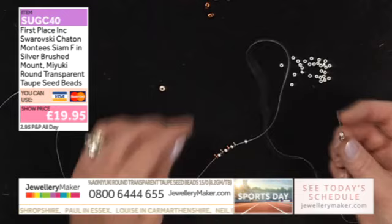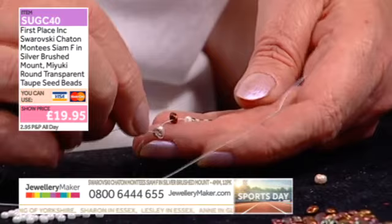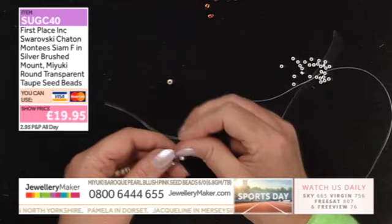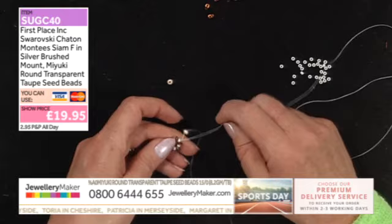Lovely. So then you have a row of those, bring them down to there, and then just take the needle back, moving the little stopper out of the way. As I say, I'm not proficient, so I found my own way of doing things. Going back straight through the same hole so that you can pull it round into a nice tight circle. We'll just pull the stopper bead back down a little bit, pull it back around, and I usually go around again just to give it some tightness.